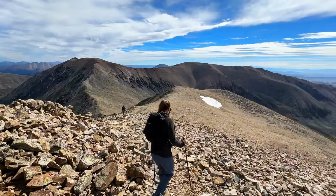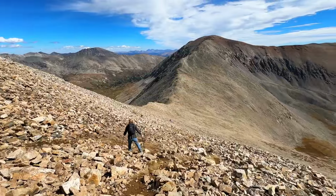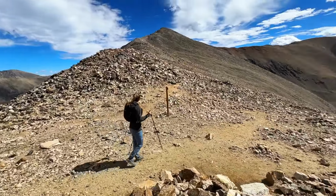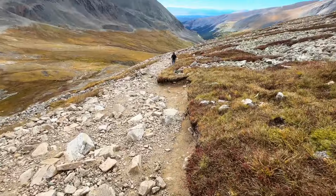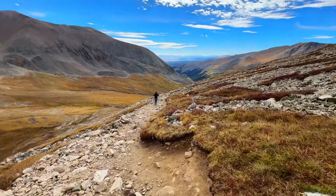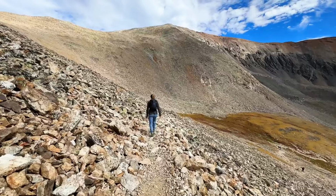Didn't spend too much time up there. We're heading back down now. We don't want to leave the dogs for too long. Down to the junction. We just gotta head down to the trailhead. This descent has been pretty rocky and there's a lot of loose stuff, but since it's not as steep, it really has not been too bad. It's been nice having the poles, but I wouldn't say you like need them or anything.